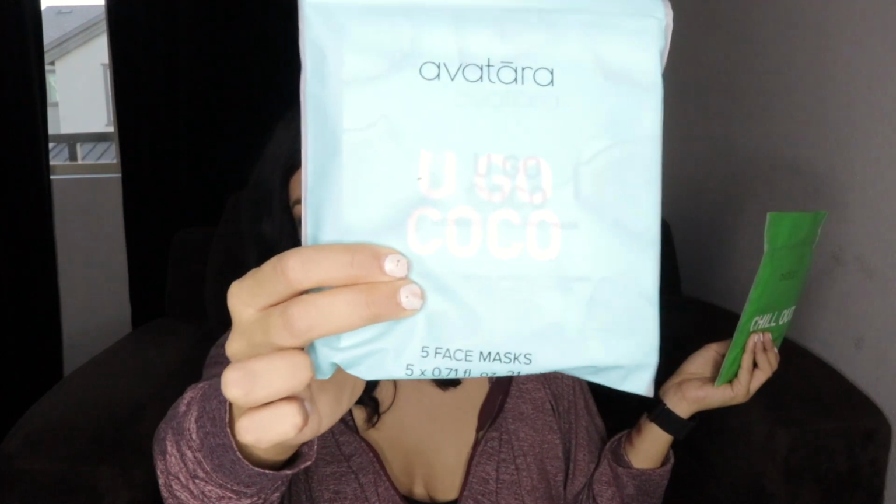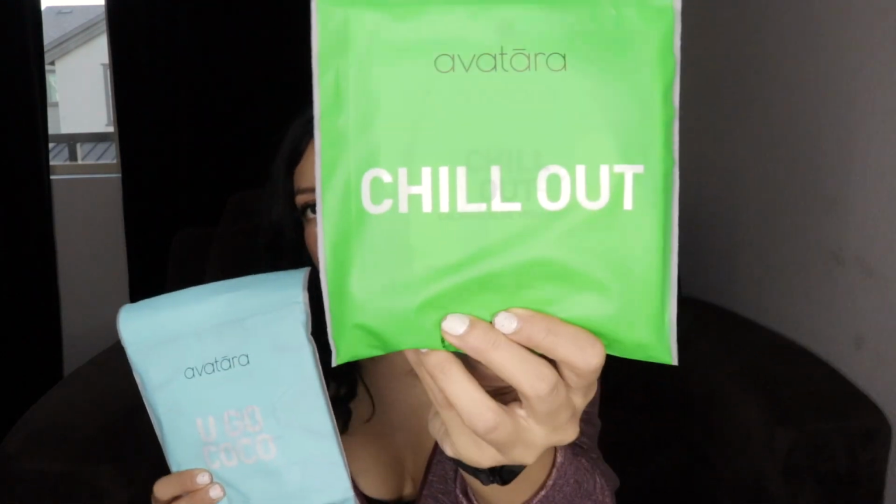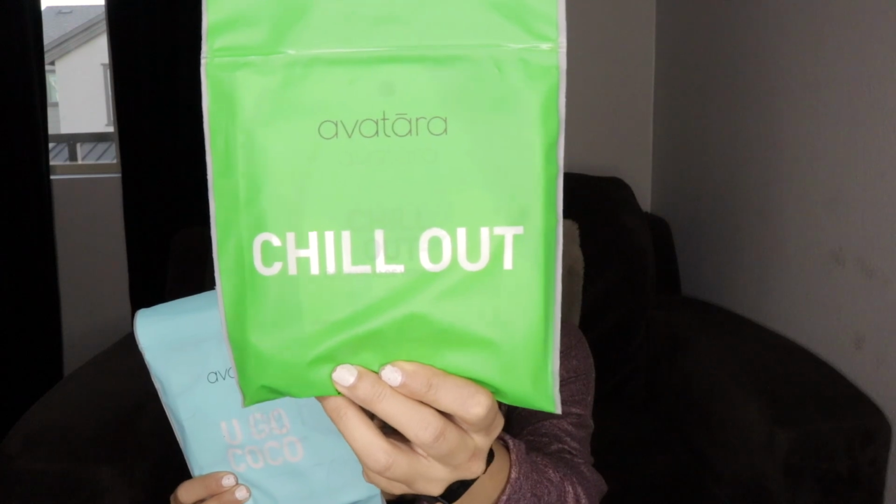You get an entire 5-pack. So a 5-pack of You Go Cocoa or a 5-pack of Chill Out. So let's start with You Go Cocoa. That's the moisturizing one. It does have coconut extract, which is a hydrating ingredient.